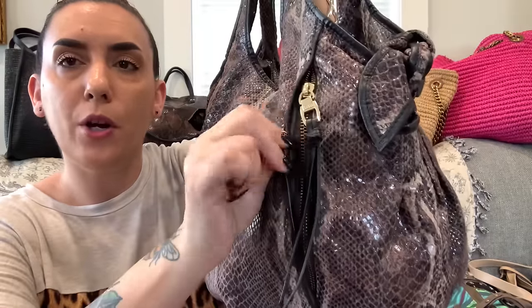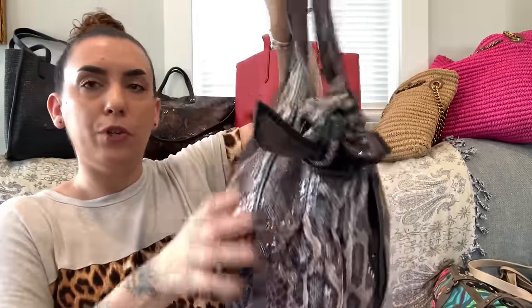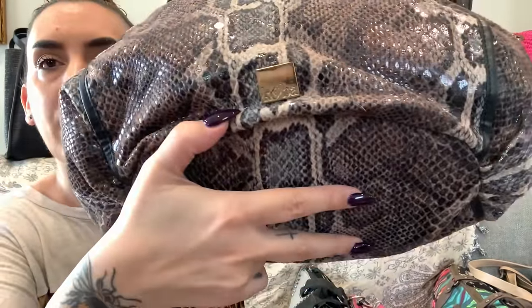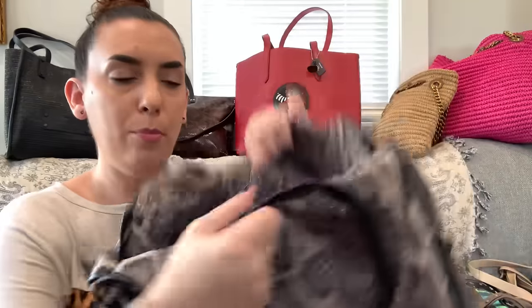So it has gold tone hardware. You zip these down and they are functioning pockets. They do not connect. You have a really cute bow detail on each side. And then the back has your Cuba branding. And it's kind of like sort of a bucket bag, not really, but it is in really nice condition. It is just a shoulder bag. And then you have the black faux leather trim. It has a snap closure and the interior is all one compartment.